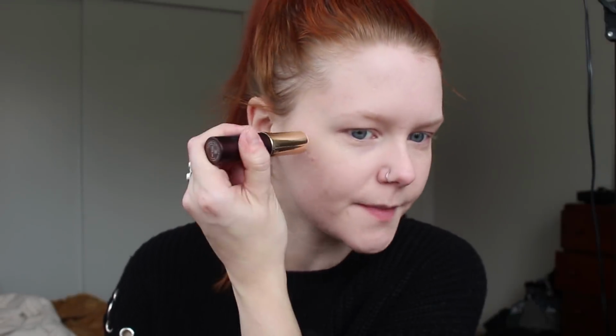I'm going to take just a little bit more on this part here of the foundation and blend that in, just where I need that coverage right there. Well, I'm really loving the skin today. It looks hydrated, especially the under eyes. I really like that. That might be my new thing, dewy under eyes. I am a fan. It makes me look really young.